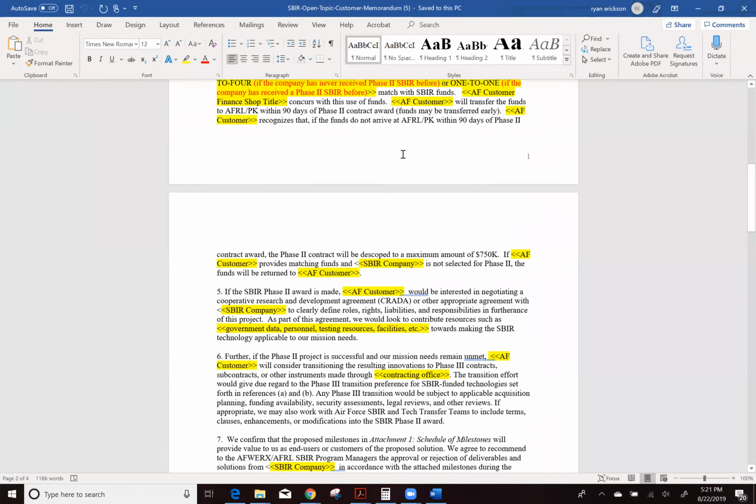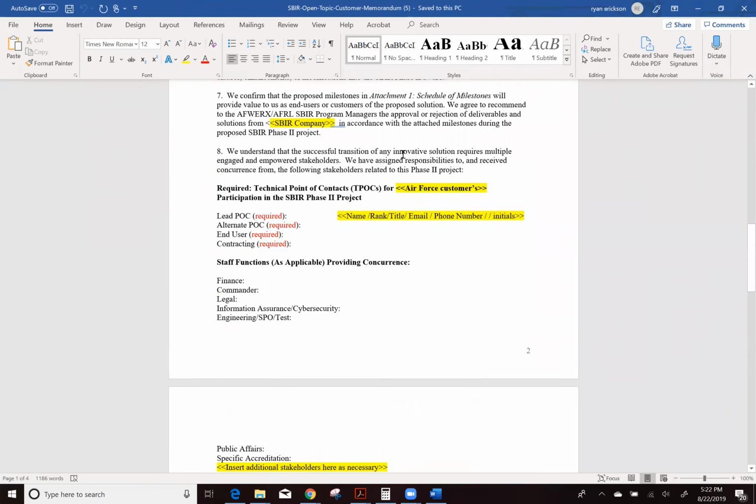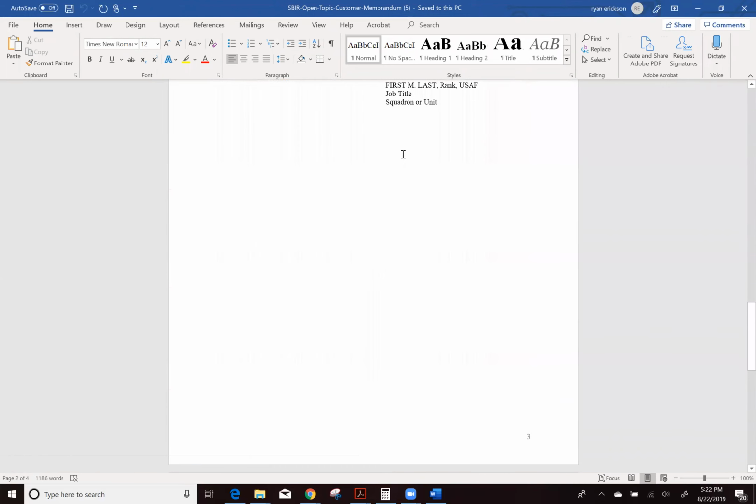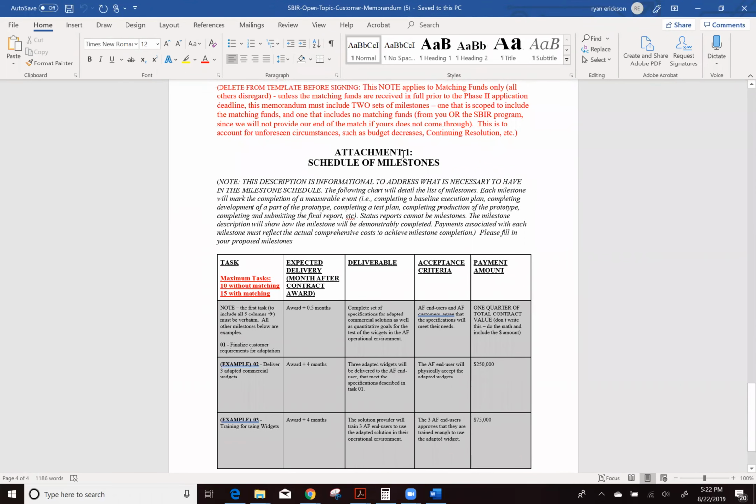Myself included, we get wrapped around looking at all the holes that need to be filled. I want to reassure you that those will come. What you want to do first is obviously understand the problem with the Air Force customer and start back to front with this. What I mean by that is the milestones. Go look at the milestones first.